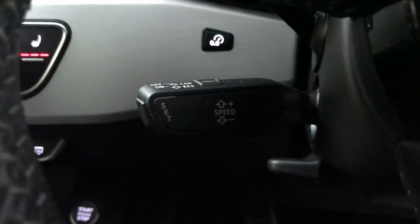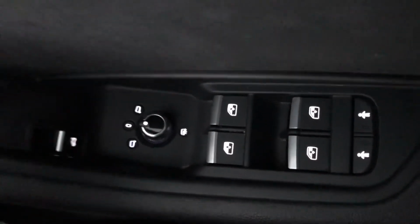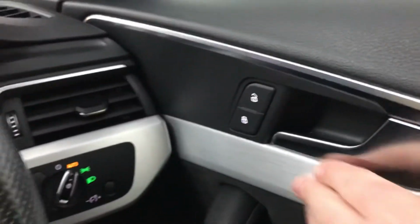Also comes with cruise control and speed limiter, automatic headlights and electric heated wing mirrors there as well. You also get this nice matte brushed aluminium all the way around, another part of the S-Line, with the Alcantara in the door inserts as well.